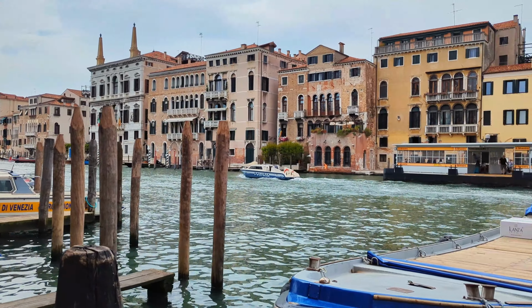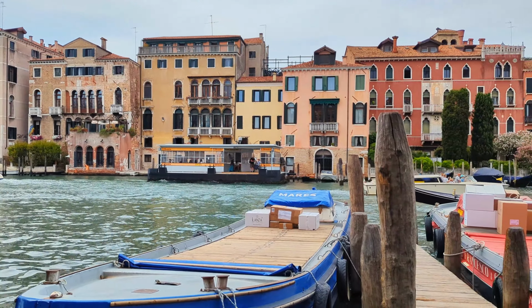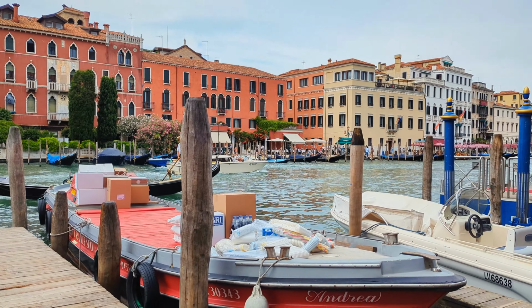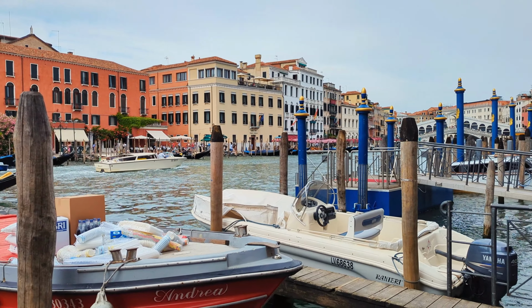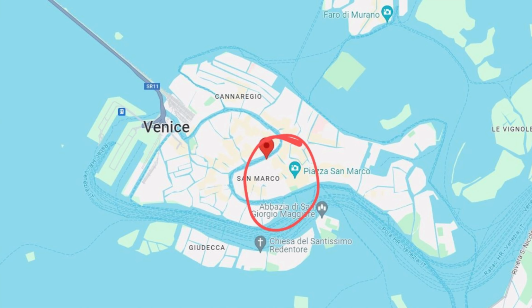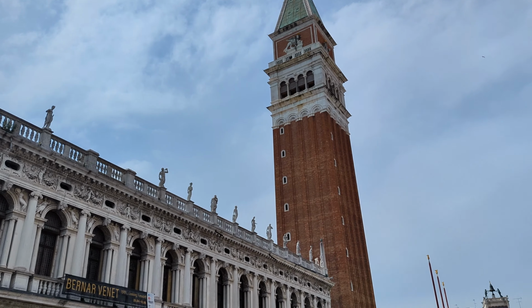Venice's location on the Adriatic Sea and at the mouth of 2 rivers made it a perfect center for trade. The ancient city is built upon timbers that are slowly sinking about 2 millimeters per year. The old city centers around St. Mark's Square.